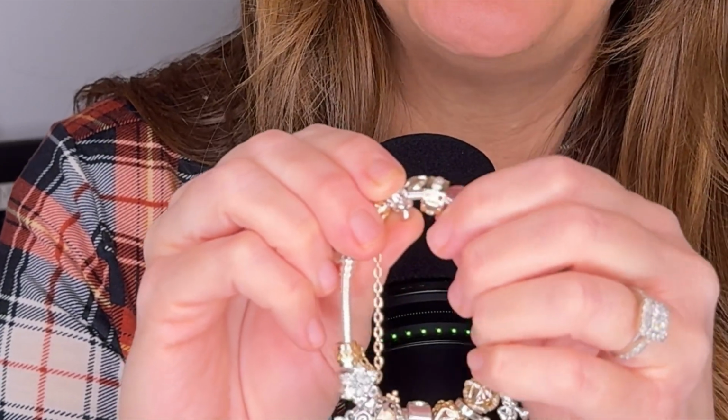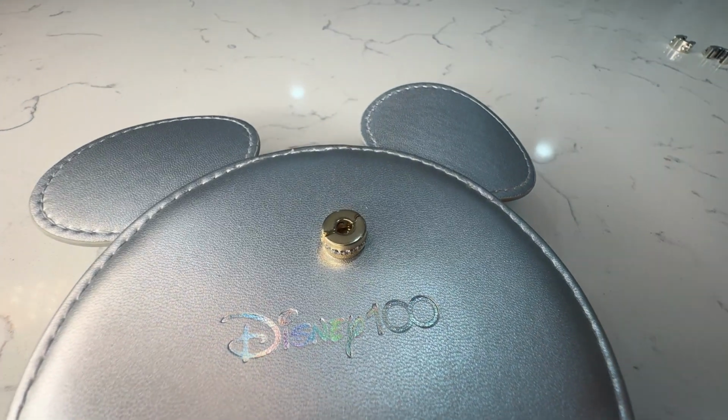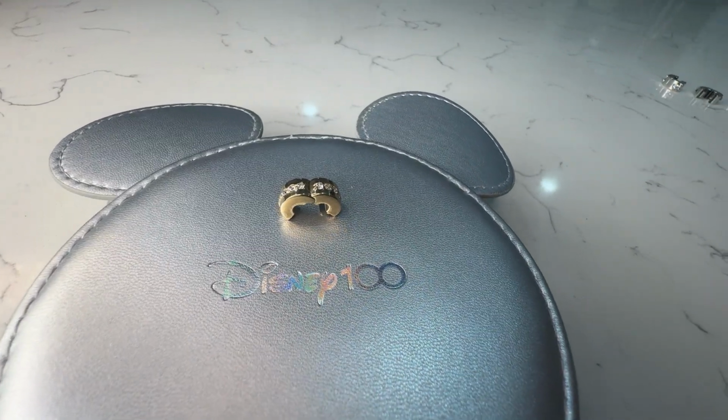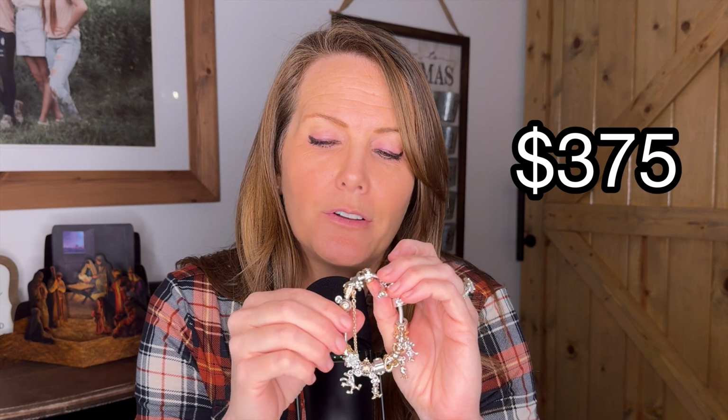Next is this pretty little piece. It's just a gold piece. It can be used as a spacer, or you can take the little rubber thing out that's in it and it can stand on its own as a gold charm. This gold clip comes in at $375.